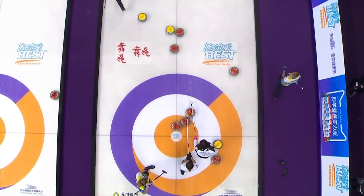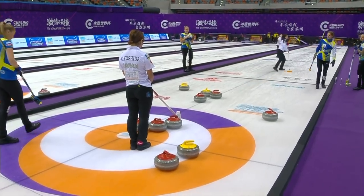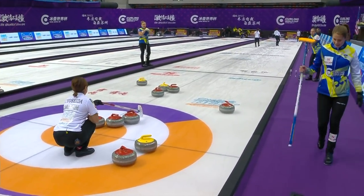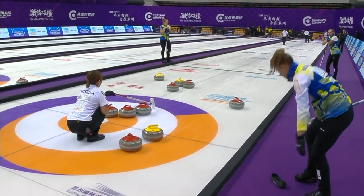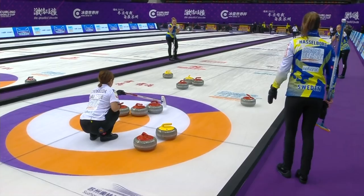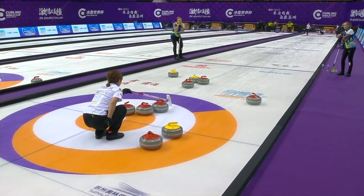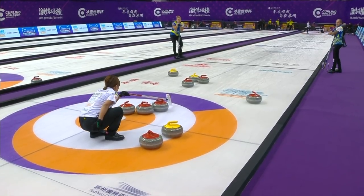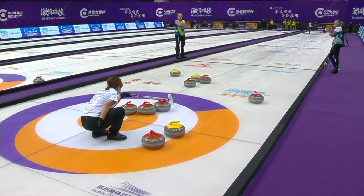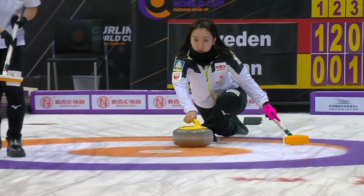Oh, lots of Swedish stones clustered in there. Are they angled in such a way that Satsuki Fujisawa can pound these and perhaps spring for a pair, do you think, Rona? Certainly, it gives them a bigger target. I think Anna Hasselborg there had intended to be slightly shorter. You see the angles. Chinomi Yoshida. I don't know if it would jam over onto the yellow, though. Exactly. It would have to spring across the top of the yellow if the Japanese were to score two. Have to make contact right where Yoshida's holding the brush.